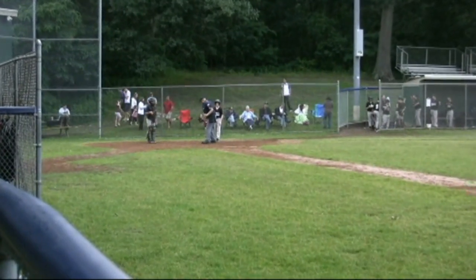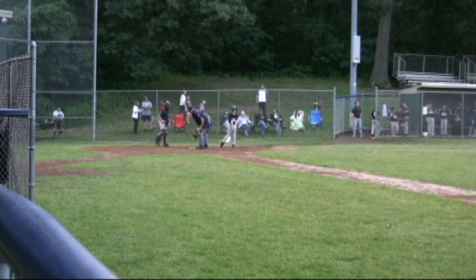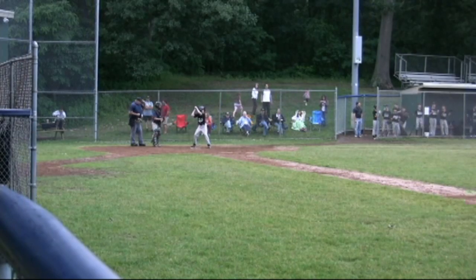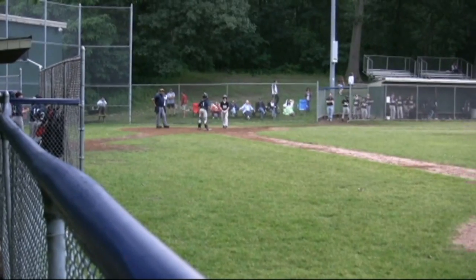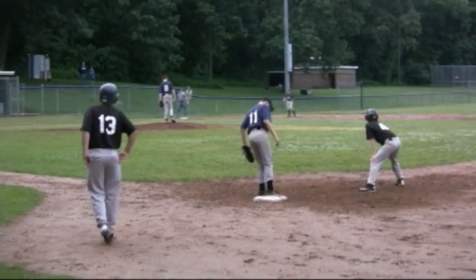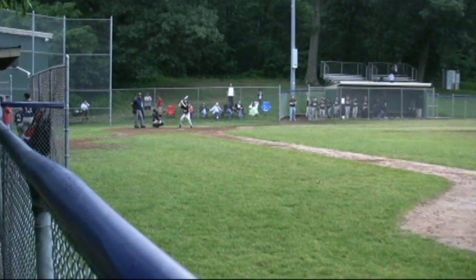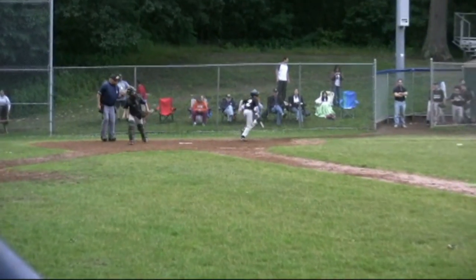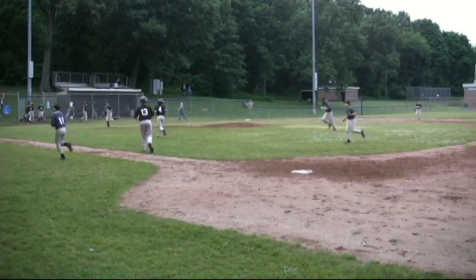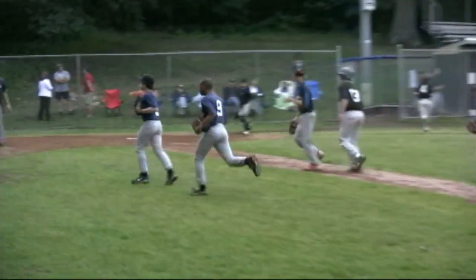Marisa picks up a run. Actually, that was a strikeout. There's the side. Marisa picks up one run after 2.5. 4-1, Arctic Sports.